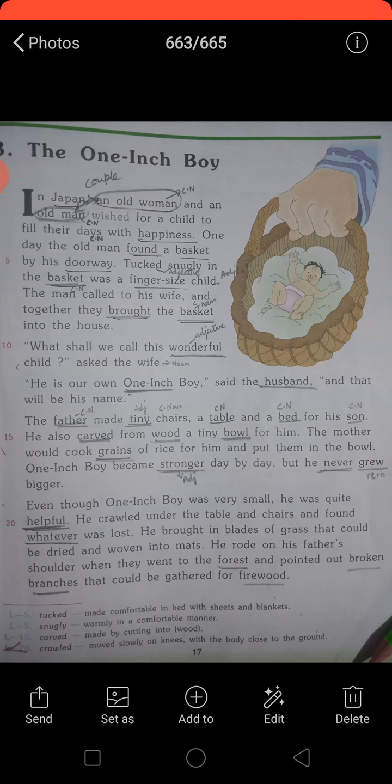He also carved from wood a tiny bowl for him. The mother would cook grains of rice for him and put them in the bowl. So father made a bowl for this 1-inch boy, and whatever the mother cooked, like grains of rice, she used to put in that bowl. 1-inch boy became stronger. Now what is happening here? 1-inch boy is becoming stronger day by day, but he never grew bigger.